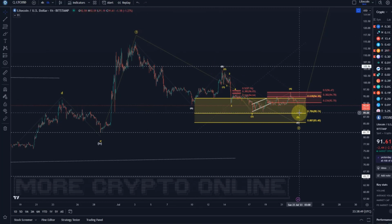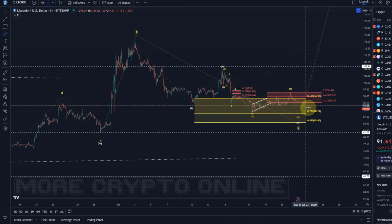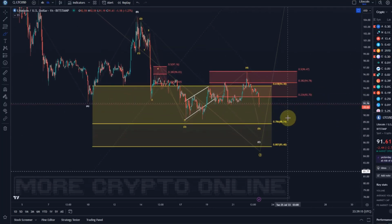However, I have a warning here, and the warning is that below 85.40 this is likely to fail. And the next warning is that I don't like the look of the correction here. It is okay, but the A wave was too low. So that costs this chart a little bit of reliability. But I think we just need to be a bit patient now. We need to see if those fib levels actually offer support, 88.70 and then 85.40.